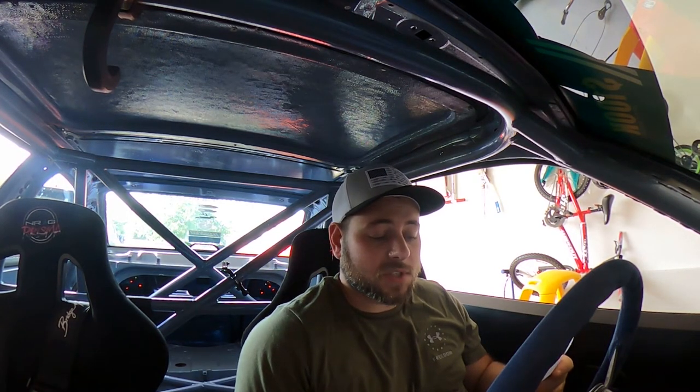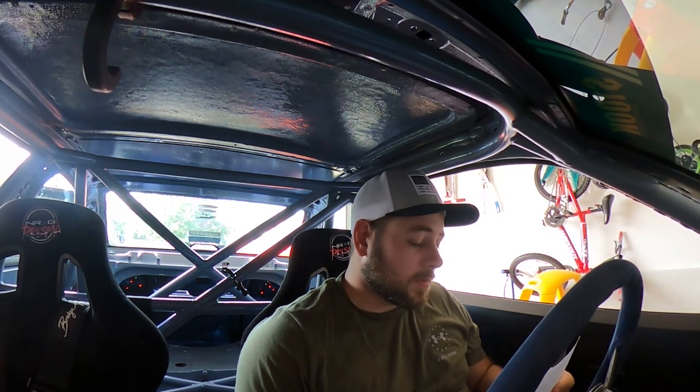Wheel horsepower is 518.3 and wheel torque is 464.6. My peak boost was at 19.1 pounds. And my average boost was around 16 pounds. My rev limiter is 6,800 RPM. So I look forward to getting this thing tuned, hoping to make a little bit more power. But I'm actually really happy with the 518.